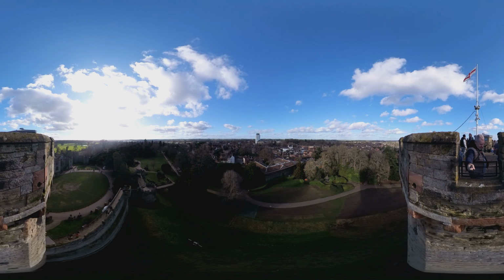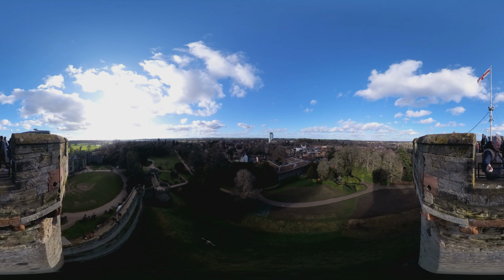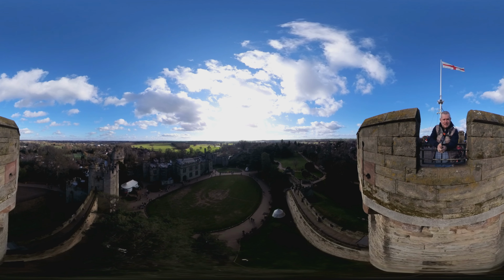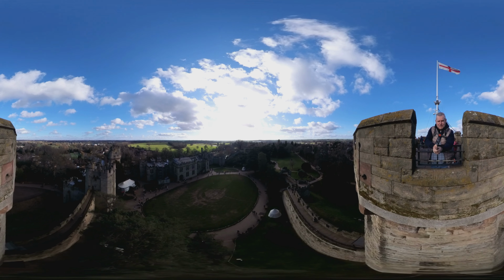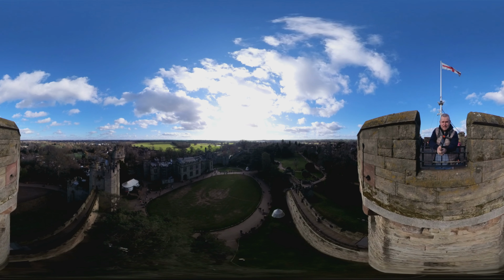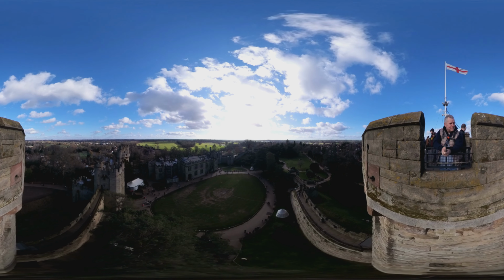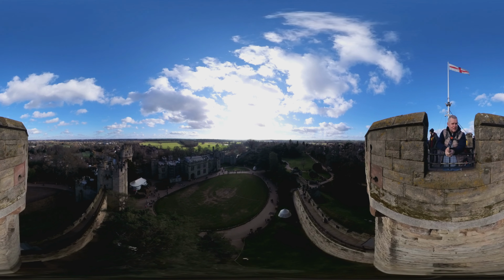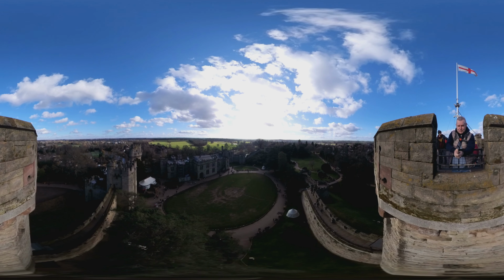If you're afraid of heights, you'll probably be turning off right about now. Wow, now that's a view. No wonder they built the castle here. I said it before, but what a view, what a view. Now that was worth the climb.